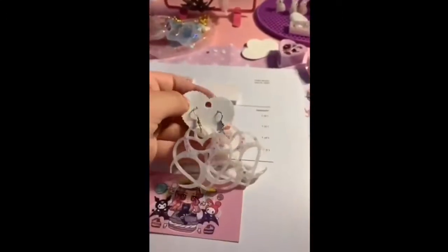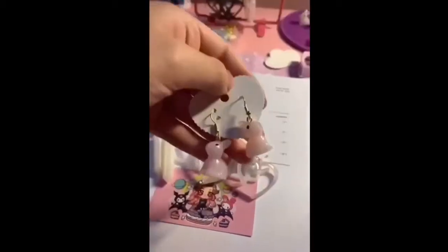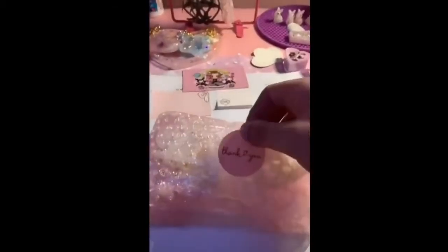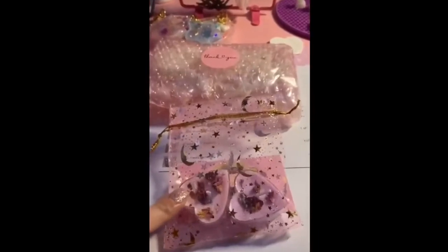She bought my toxic heart earring, my crystal prism earring, small heart earrings, and lastly, my cute bunny earrings. Here's it all packaged, and we just add a cute little thank you sticker. And since this is a large order, I added a second tea light to her order.